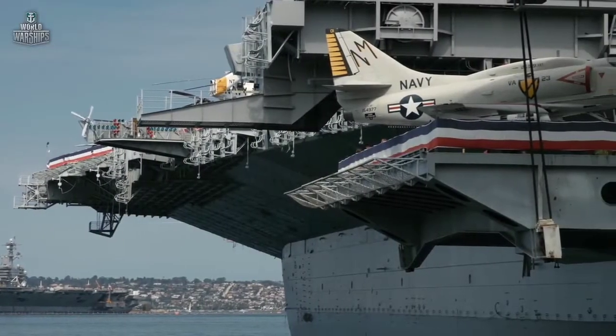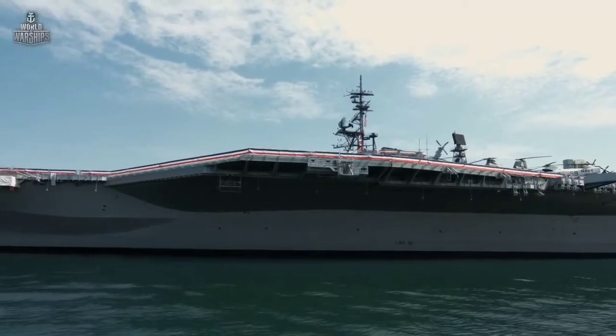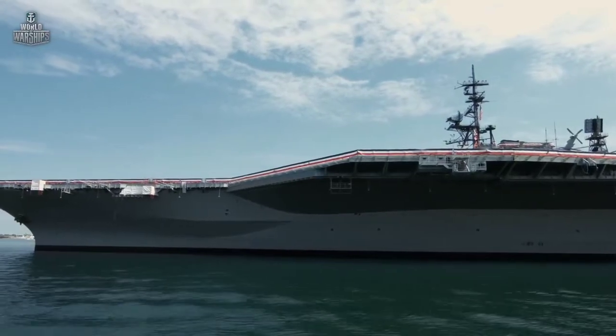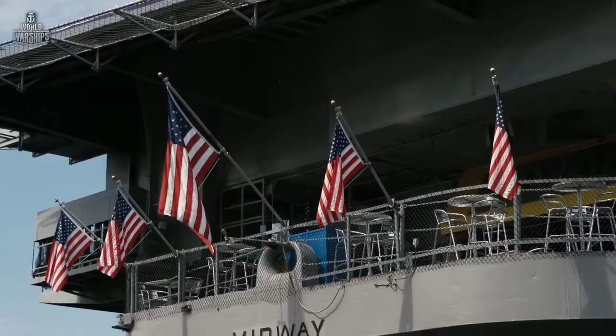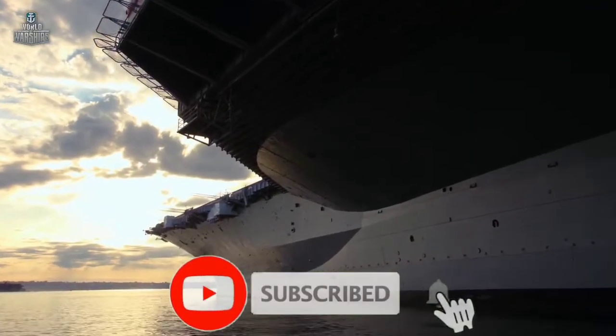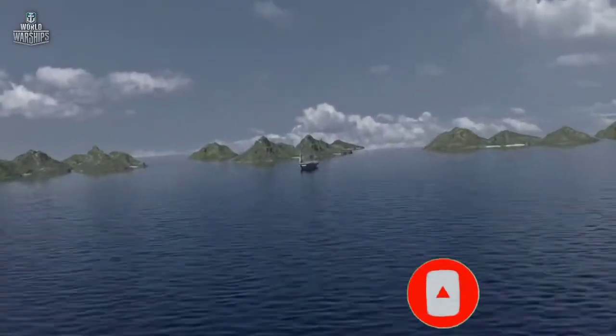Commissioned on September the 10th, 1945, aircraft carrier Midway was the lead ship of her class. She was similar to USS Essex in terms of design, but had twice the displacement and a much higher price. Specifications of aircraft carrier Midway.